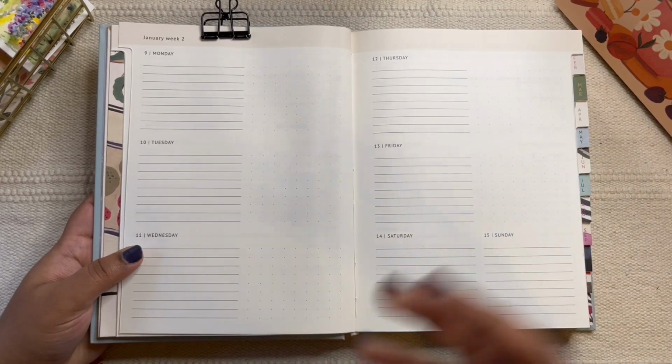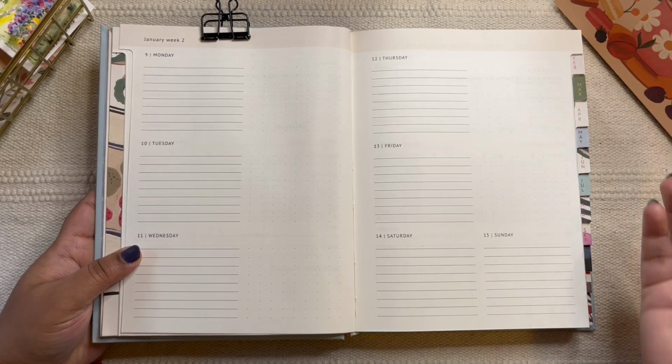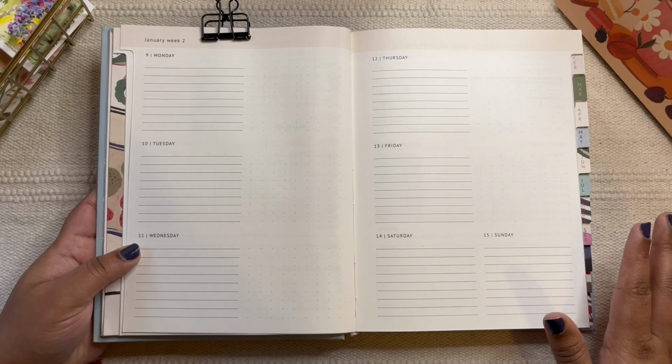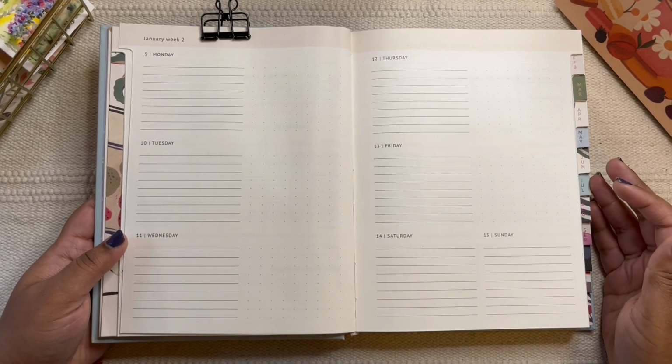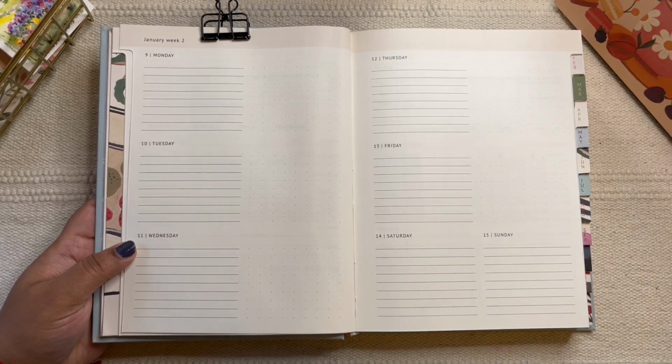In order to tackle that, think about what really motivates you to use a planner. For me, it is stickers. Using stickers has been a game changer for me, and I've been way more consistent to use the planners if I use stickers when compared to when I don't. The second thing is ease.